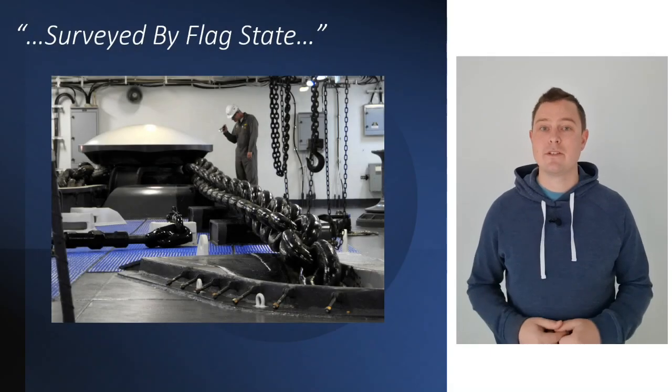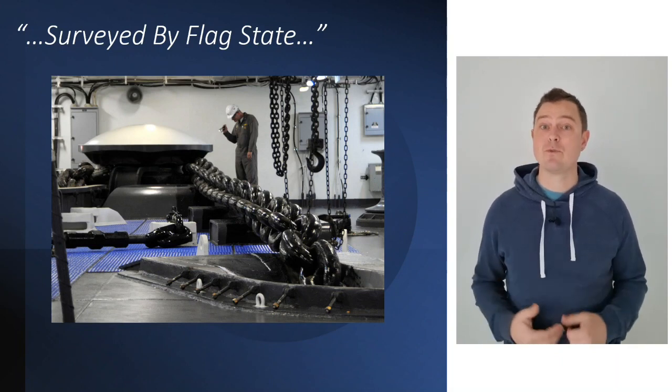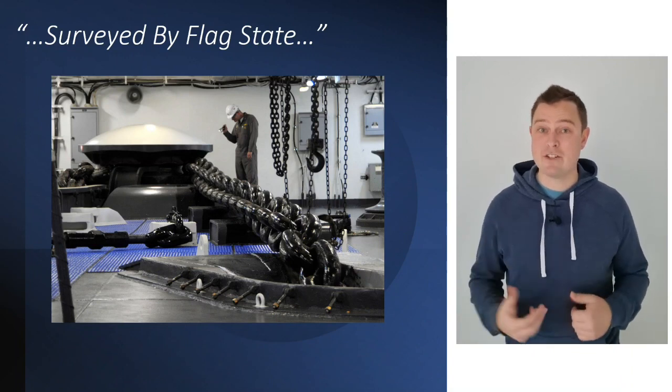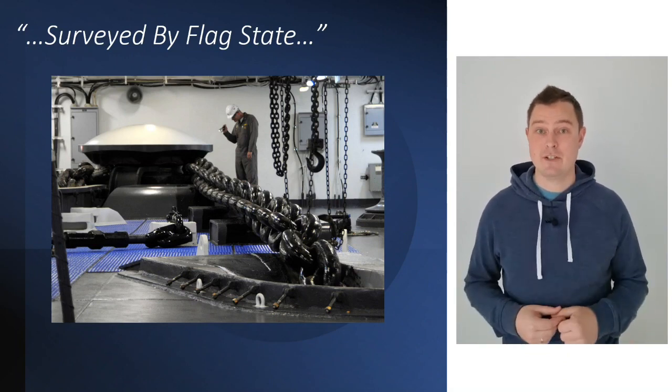In order to keep certificates valid, the ship must undergo regular surveys. Surveys are carried out by the vessel's flag state. This is the country where the vessel is registered. Surveyors will board the vessel and compare it to the requirements of the legislation.